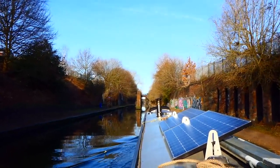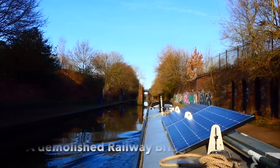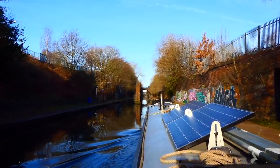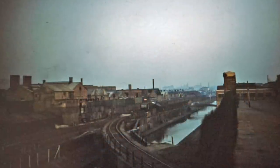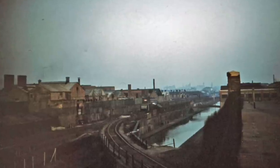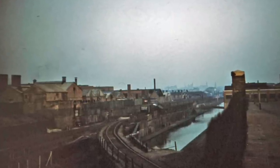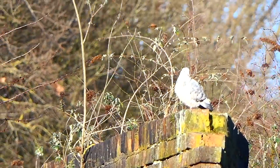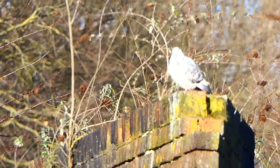So there must have been a bridge here. You can see the brickwork in the middle ahead. And this is what it used to look like carrying the harbour line over the Birmingham Canal. But today it has an important job of carrying a pigeon.